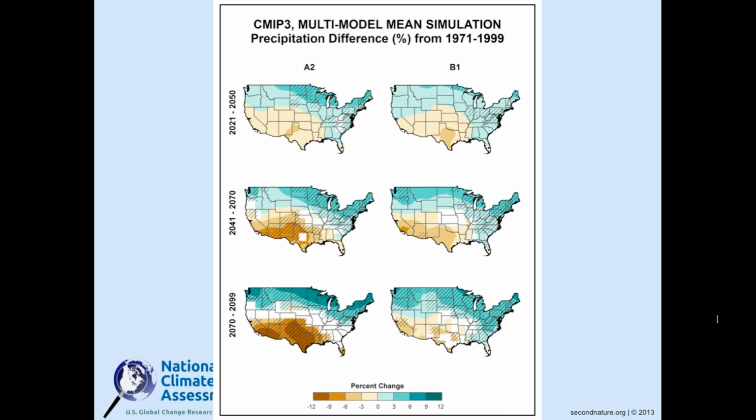And so what it means for us for precip is that kind of the rich are projected to get richer, and the poor get poorer. Dry areas of the U.S. are projected to get drier, and the wetter areas of the north are projected to get wetter. And I'll stop right there.